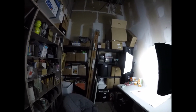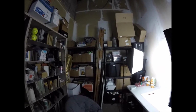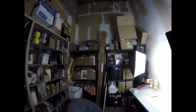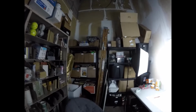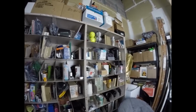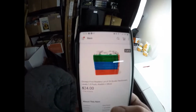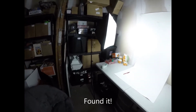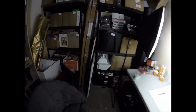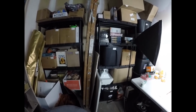So the first item that is up is a lot of 26 Disney First Readers, and let's see where these are at. It doesn't have a bin number. These sold for $24, and I have no idea where these are at. I'm going to look around, but I'm going to show you what they look like right here on the screen. Pretty cool little books. So $24 with free shipping. They're probably going to cost maybe $4.50 to ship if I remember the size of them because of the weight, but those will go medium mail.